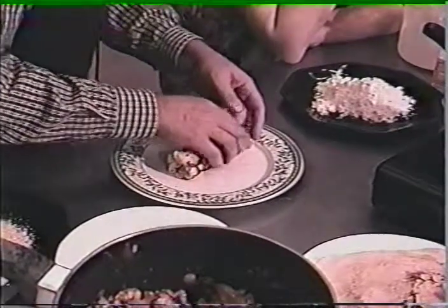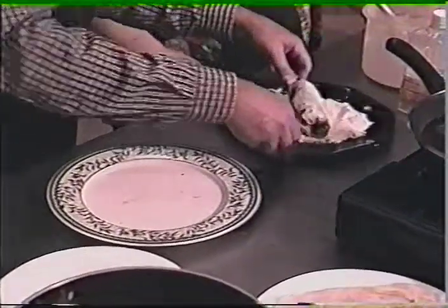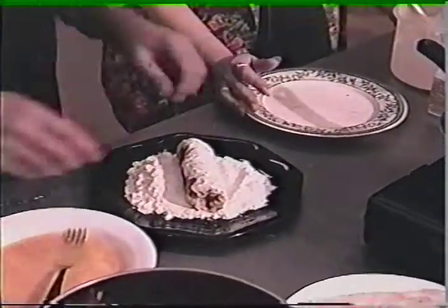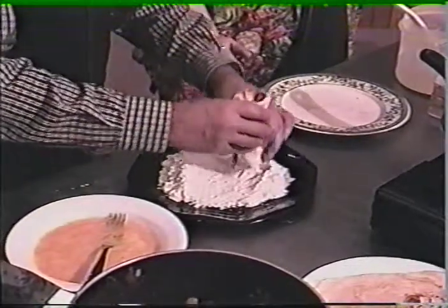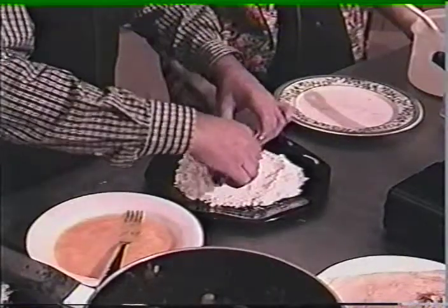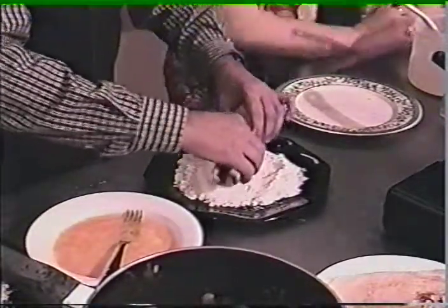You must be gentler with the pancake because otherwise it easily breaks. Are you going to roll it in flour? Roll it in flour. Nicely. I really don't know what the function of flour is. I guess it just dries the surface of these materials.